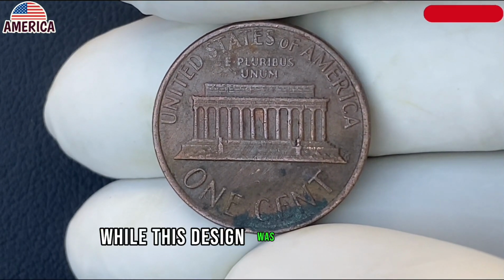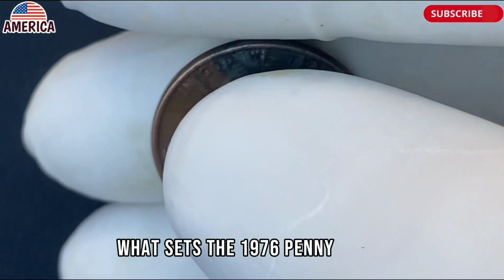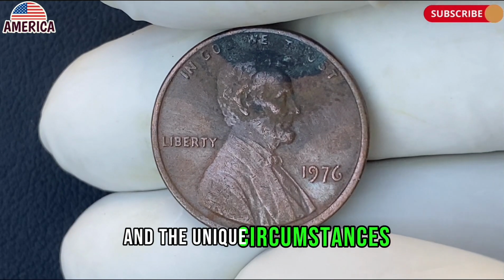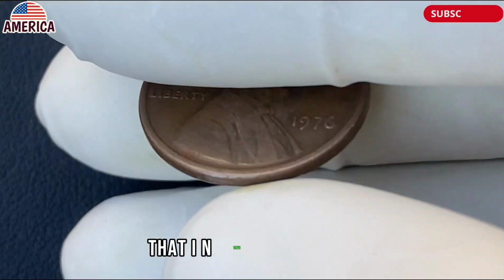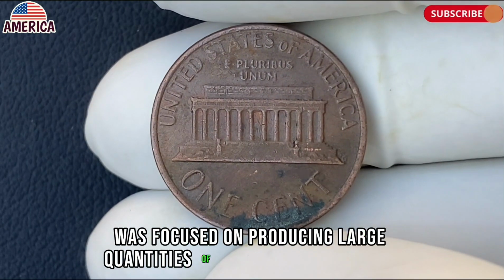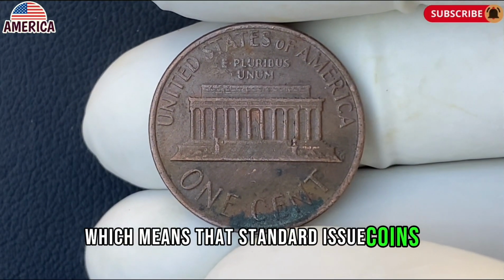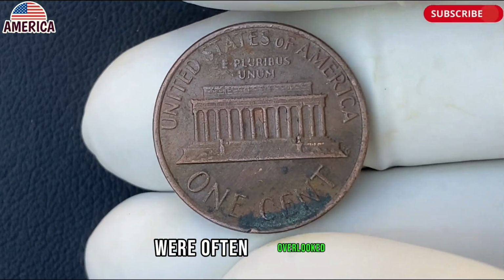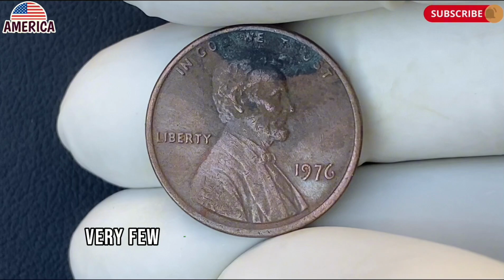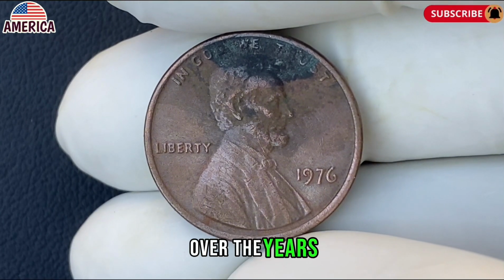While this design was standard for pennies at the time, what sets the 1976 penny apart is its connection to the bicentennial celebrations and the unique circumstances surrounding its production. In 1976, the U.S. Mint was focused on producing large quantities of commemorative coins for the bicentennial, which means that standard issue coins, like the penny, were often overlooked. Despite being produced in large numbers, very few 1976 pennies have survived in pristine condition over the years.